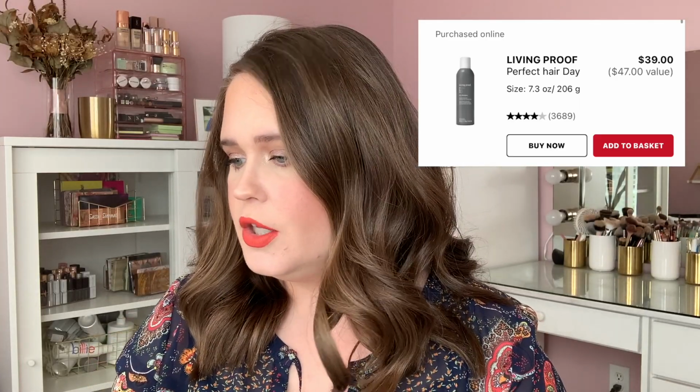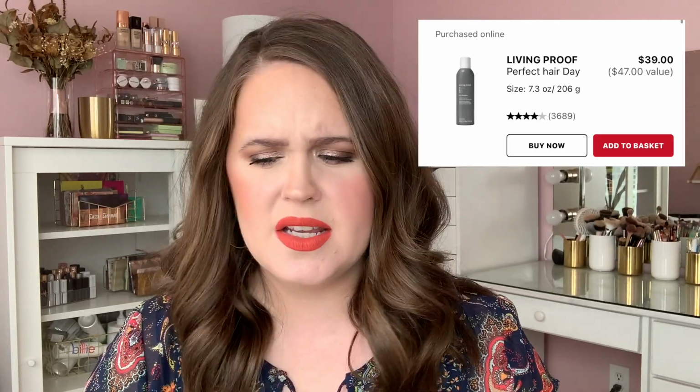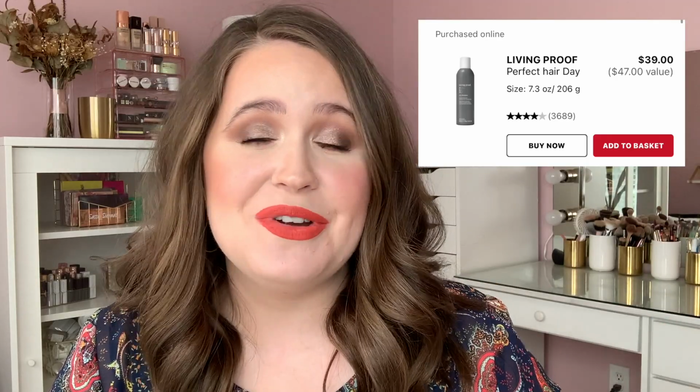I also picked up the Living Proof Dry Shampoo. This is a great dry shampoo. I absolutely hate the smell of it. I don't know why I didn't bring it in here. You know why? I think I finished it. Is that why? Is it empty? Anyways, I like this dry shampoo a lot.